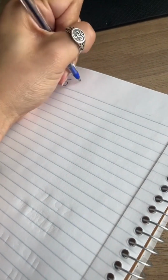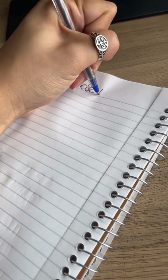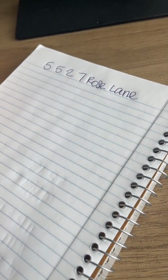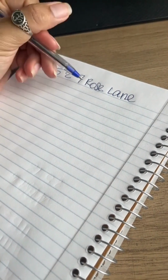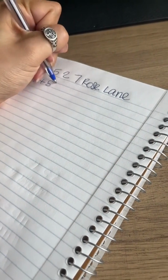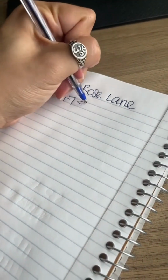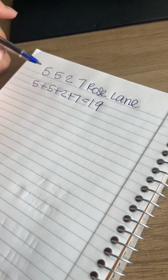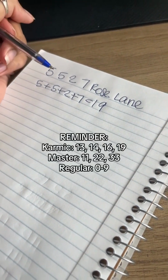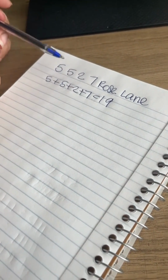Okay, so let's say that your address is 5527 Rose Lane. This is the numbers that you're going to add up. So you would do 5 plus 5 plus 2 plus 7. Now this comes out to 19, okay? Now remember, I said 13, 14, 16, and 19 are karmic energies. So this house would be a karmic home.